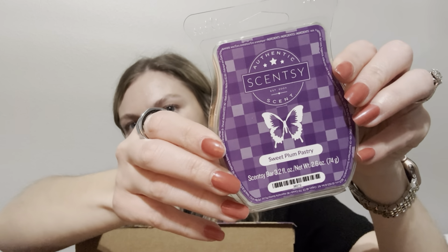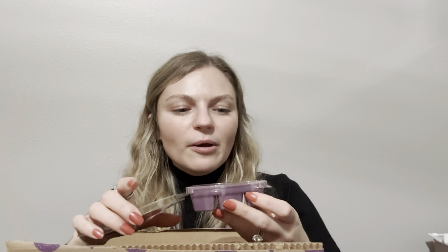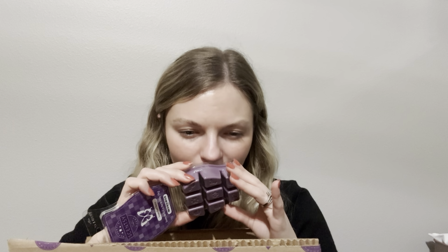And last but not least, sweet plum pastry. Obviously not least, if you've been around Scentsy for a while, you know about sweet plum pastry. This one, once again, so unique. It just smells like plums or a very dark fruit, like cooking in the oven and bubbling up. Like you just took it out of the oven. It's still warm, and it's definitely some kind of plum pastry. It smells so good. It's so interesting.